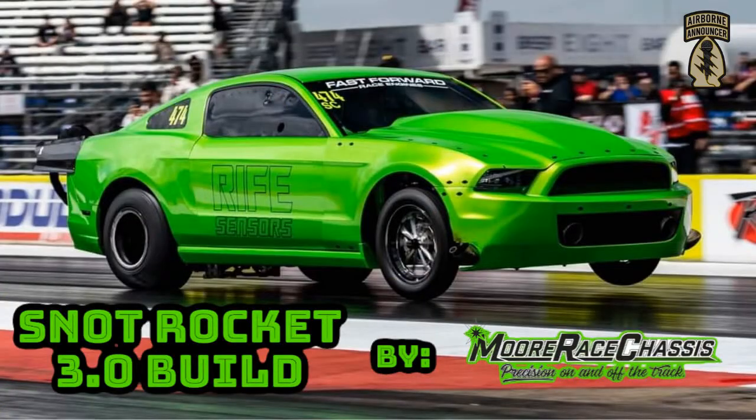And of course, if you have not heard, Moore Race Chassis is the dude that built the brand new Snot Rocket, the new 3.0 car. And that thing has been out and an absolute terror already, and the season's not even started. Kind of doing a lot of work out there. So it's going to be very, very cool to hear the ins and outs of Moore Race Chassis stuff.